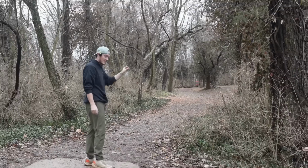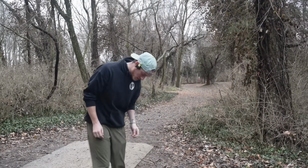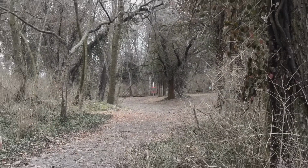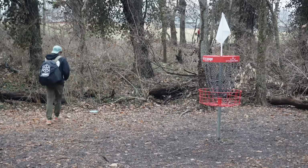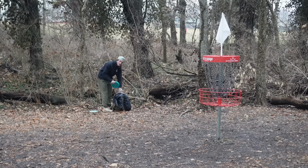That vine is right in the way. And that would be my go-to play, but I hit that more times than you would actually think. We'll try one more time with this Metal Flake FD3. See, there is like a sneaky backdoor route that you can take. It kind of requires a flex shot, but I don't know. I feel better hitting the left gap. If I try to go through that right gap, I have a feeling that I'm gonna hit a tree early.